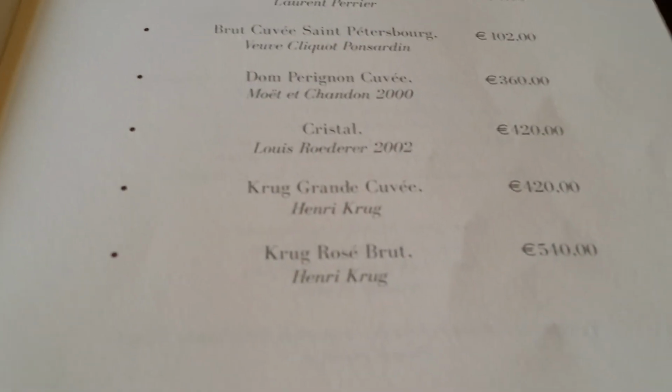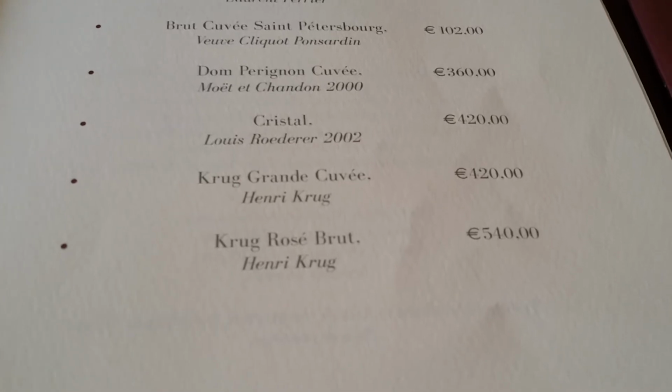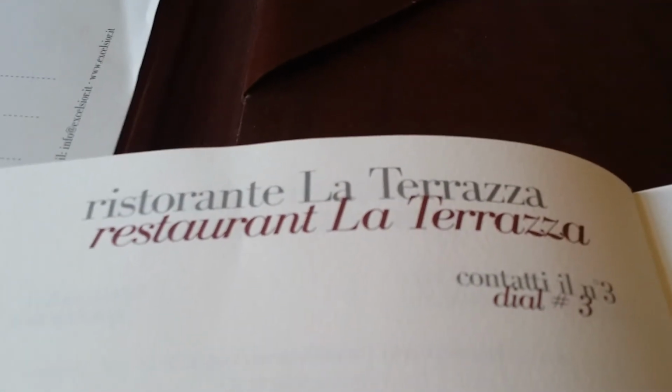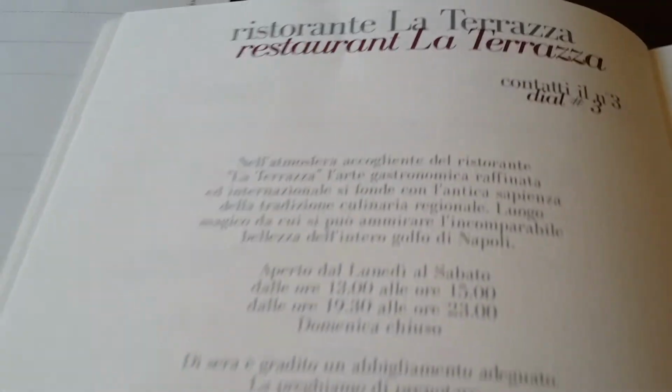Anyway, the rest of this is basically just alcohol. But I just want to show you one of them. You could have some Krug Rosé Brut, Henri Krug. That's 540 euros for a bottle of that. I am glad I'm not a drinker because I can't afford to be a drinker. Okay, and then this tells about the Ristorante La Terrazza, and that's the one that has the Michelin star, I believe. So anyway, good menu.